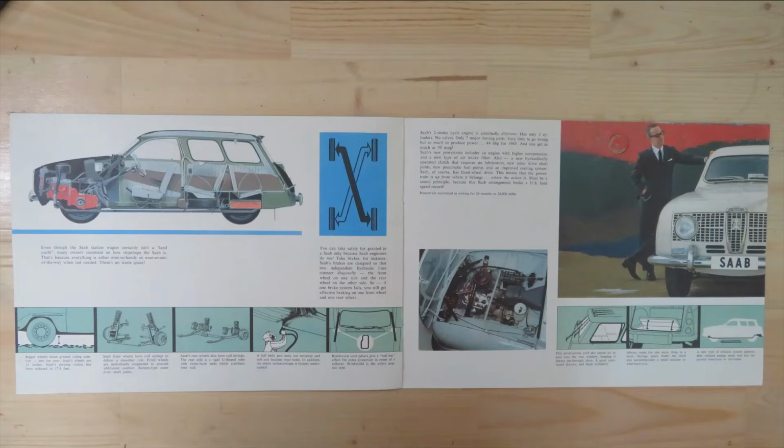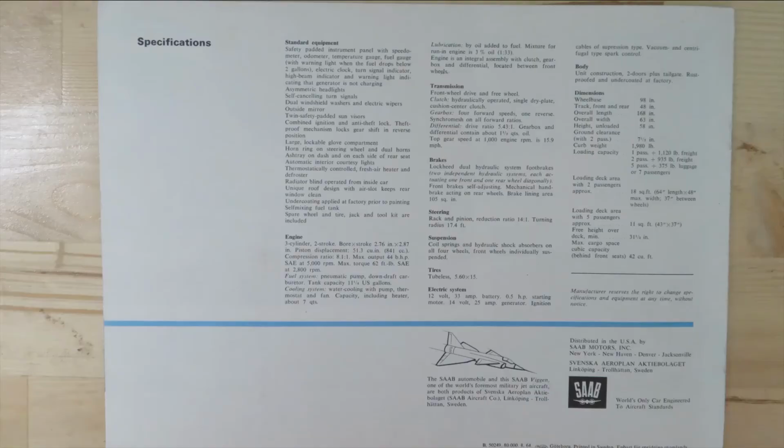So a little bit of an interesting text there. And as we turn the final page, the last page is the specification page. So if you do want to have a look at this, you could pause the video now, remembering that this is a US spec brochure. Particularly like at the bottom there, that Saab aircraft in that sort of very graphic drawn image. I particularly like that. It says Saab, world's only car engineered to aircraft standards.